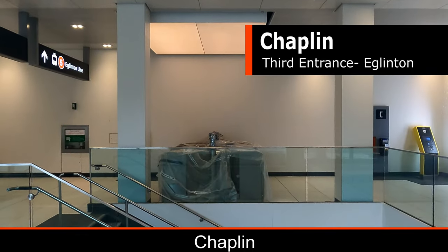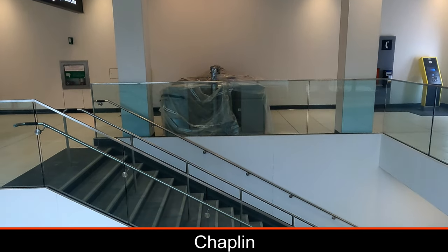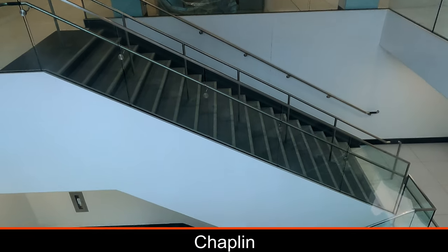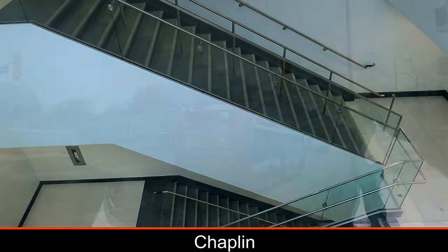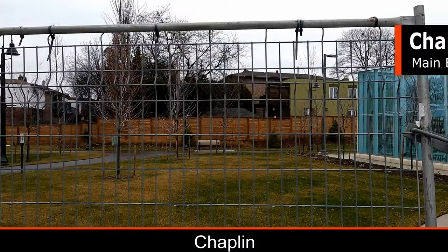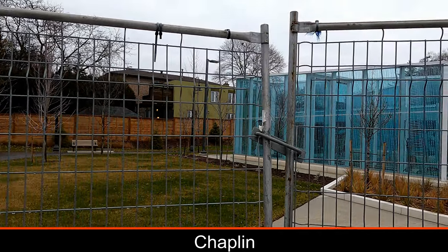The ground-level interiors at Chaplin's three entrances have been completed. Fare gates have been installed at the third entrance. The staircase down to the lower concourse can also be seen. Outside of the main entrance is a small indoor bike storage building and a new parquet, which, while complete, likely won't open until the entire project is finished.